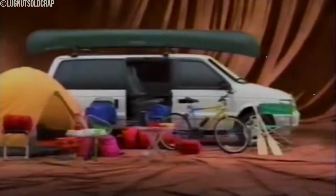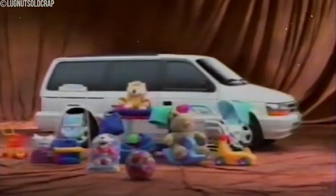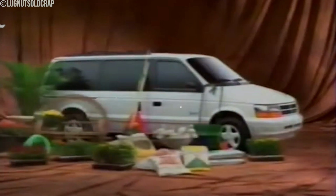Dodge Caravan, the best-selling minivan of all time. Millions of people wouldn't know what to do without it, but they sure know what to do with it.